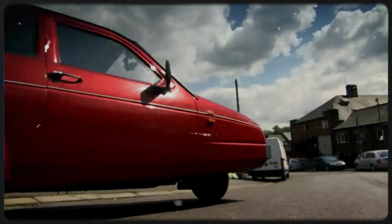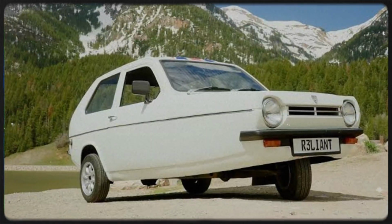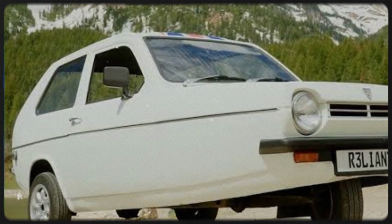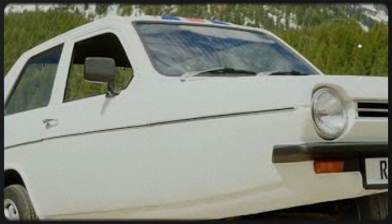While many people remember it as the little car that tipped over in comedy shows, the truth is far more interesting. The Reliant Robin wasn't created to make people laugh. It was designed to solve a real problem, and for thousands of people, it was a brilliant solution.